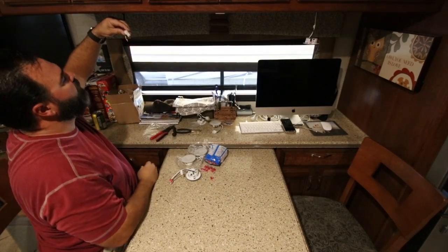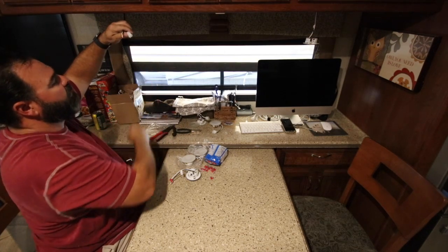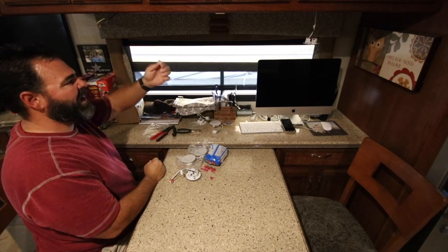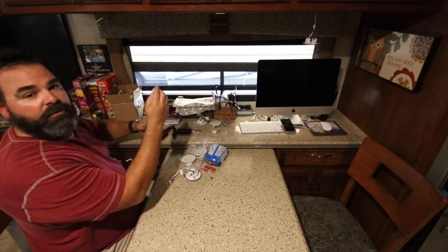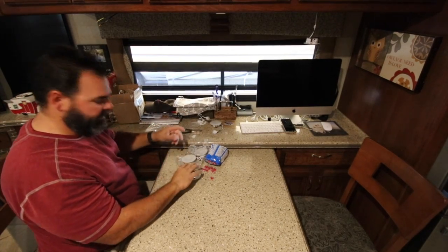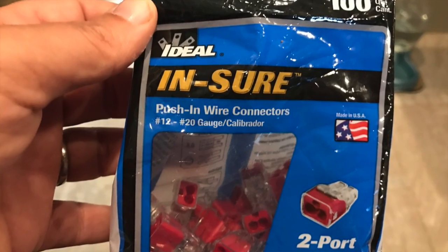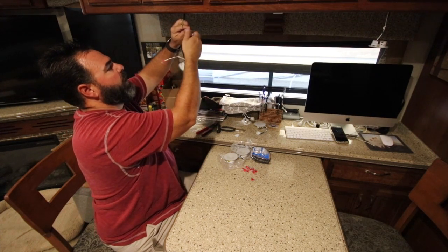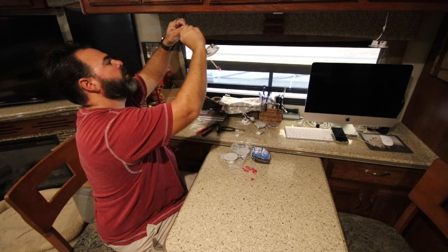All right, so these lights that we have, most of them, all of them that I've seen, come with this little Molex plug on it, and like I said before, we can't find these plugs anywhere in town. It's difficult. I'm sure if we searched hard enough online and did an Amazon shipping, we could probably do it. But to get it replaced now, I'm going to use these little Ideal Insure plugs. Basically, you have to strip the wires and plug it in, and it should just light right up. So we'll see what happens with this.